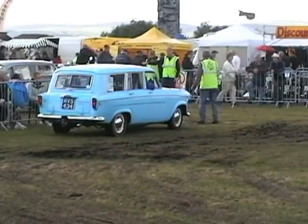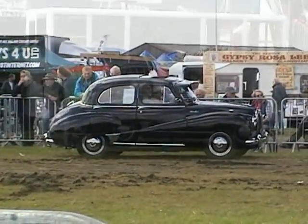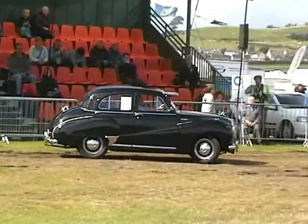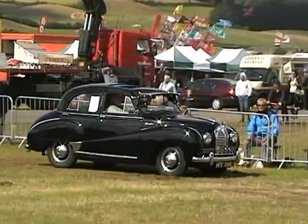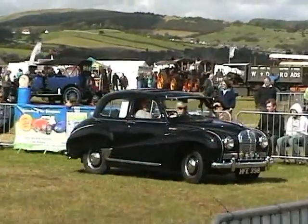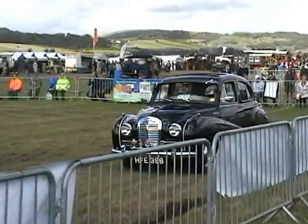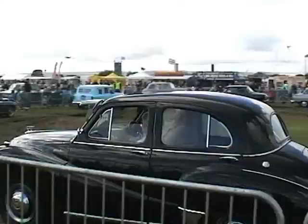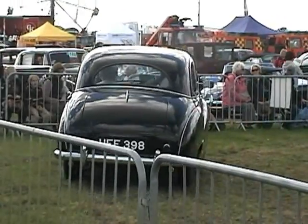The next one to run is an MG. 1954. In the early and mid-50s, the Austin range included the Somerset and Devon. Somerset was a slightly larger of the two cars. This one with a 1200cc engine with a very comfortable 5-seater body, a large boot. They were a popular car, and that's in lovely condition with many Somerset metal work. It's got the sliding sunroof and the visor over the windscreen.